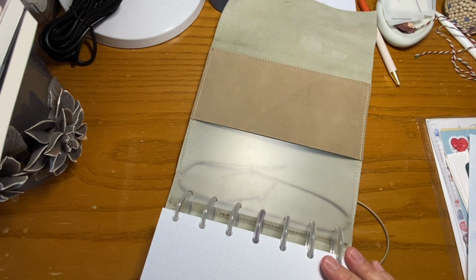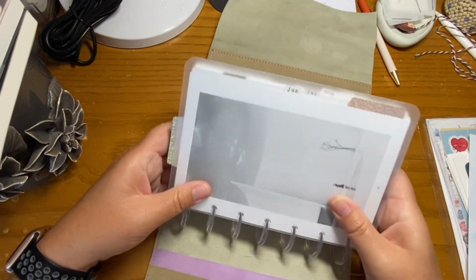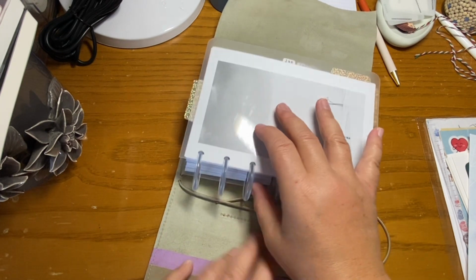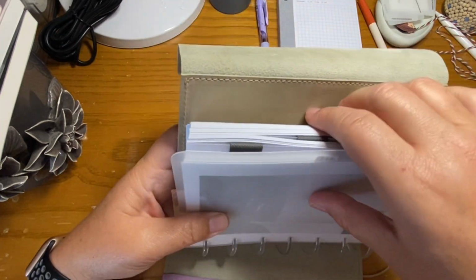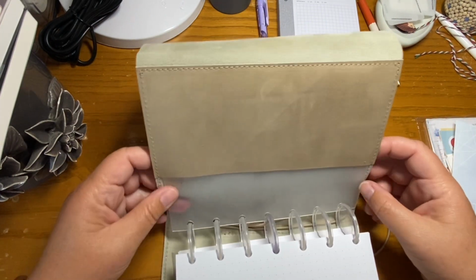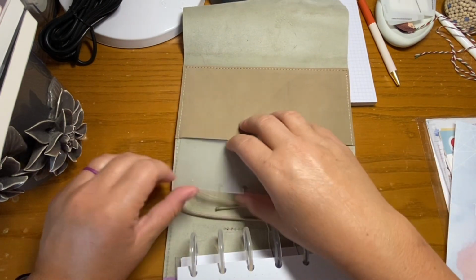So full disclosure too, this is fitting. However, this is not the traditional cover size. So all of this stuff right here is just from Cloth and Paper. I was gifted this set just to see if I liked it. And the cover that it comes with is really, really wide. Like, it is huge compared to the paper size. And so I reached out to Cloth and Paper because I wanted to see if they had a separate back cover, and they do. And so I got a back cover that would fit into their letter covers.